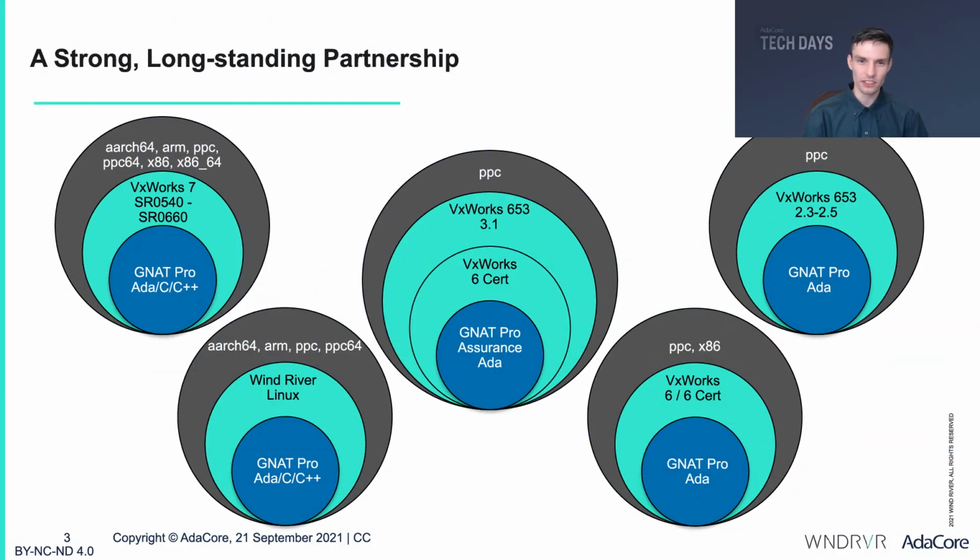So what I wanted to start off with is a discussion of AdaCore and Wind River's long-lasting partnership. It's been going on for a couple decades now, and we've developed some pretty interesting technology stacks over this time. So I've tried to summarize these technology stacks on this slide as these circles. At the bottom, you'll see the hardware. Above that, you'll see the operating system layer. And then at the very top is the AdaCore technology that sits at the application layer.